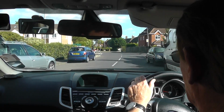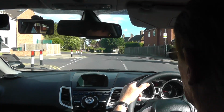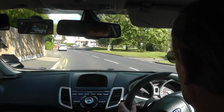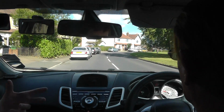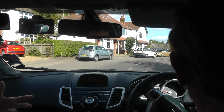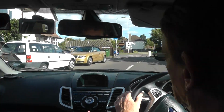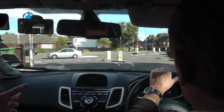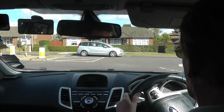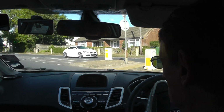What we need to do, if it is safe to go, we need to make good progress as well. So we were a bit hesitant there. So what we can do is, on the next one, I can give you a couple of pointers that we can use that it is safe to go. I'm going to turn left. So as you come up to turn left there, how are you judging if it was actually safe to go? Oh, just go when it's clear.